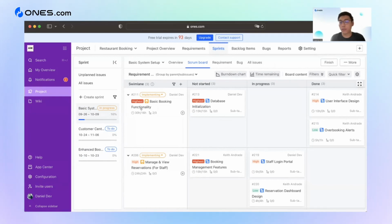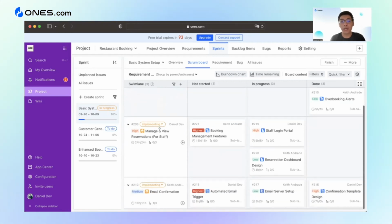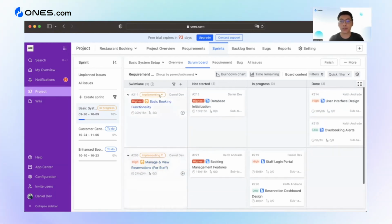And then with each sprint, we can also categorize what are the requirements I need to build this basic booking system. And this is going to be defined by requirements, but it can be really anything that you want on your system. But for requirements, we have 3 requirements for building our basic booking system. Number 1 is the basic booking functionality. Number 2 is going to be a way for staff to manage and view reservations. And then the third is going to be also sending email confirmation as the customers successfully book their seats.